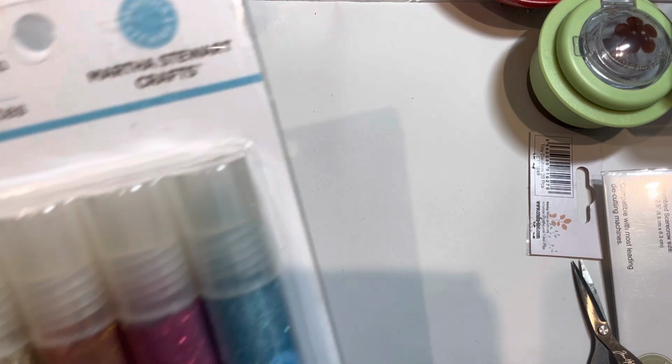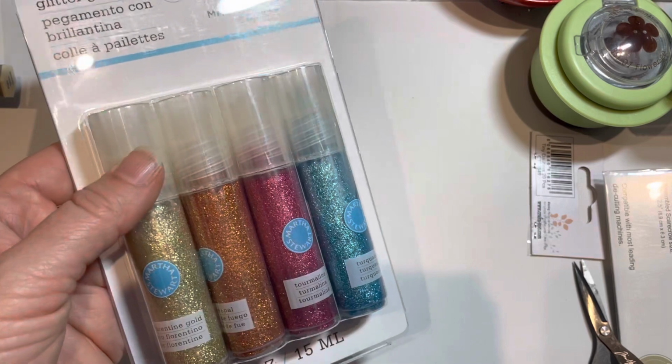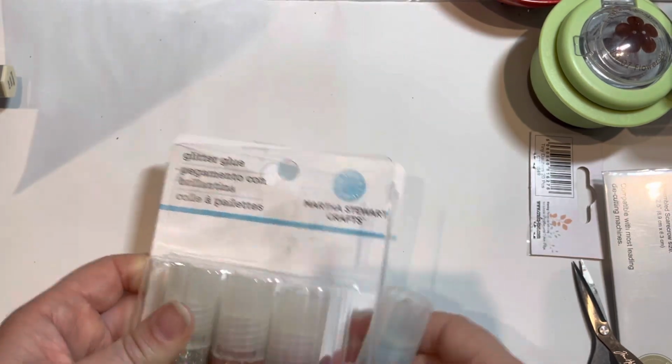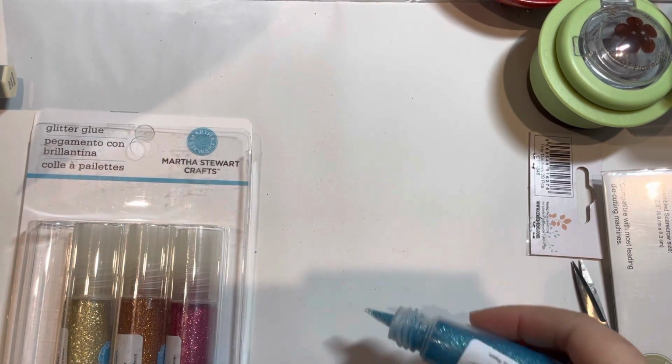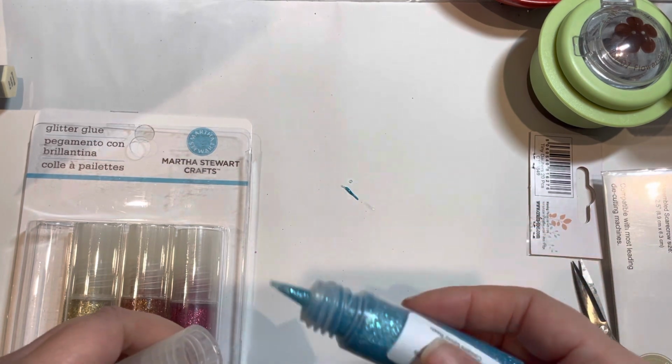On the same stall, I got these Martha Stewart glitter glues for £3. I really like them, actually. I've tried it out. Very quickly show you. I think they come out really nicely. Really fine, really fine.